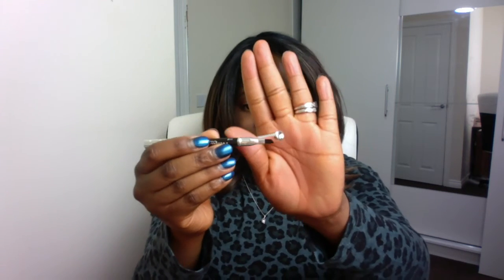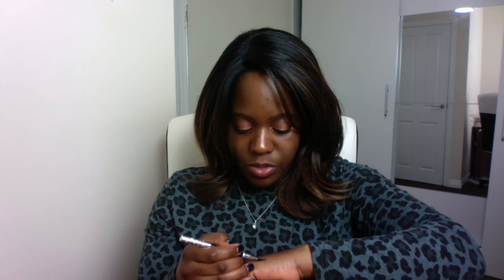And then finally a black pencil liner. This is from Ciate. And what I like about this one is on one end it's a liner, and the other end it's a brush. And it's very, very soft, and you can smudge it out. So let me just show you a bit of smudge. There you go.